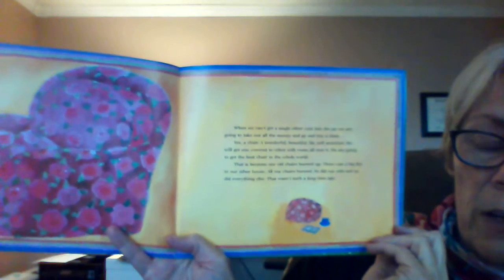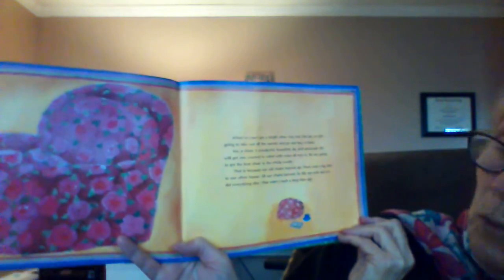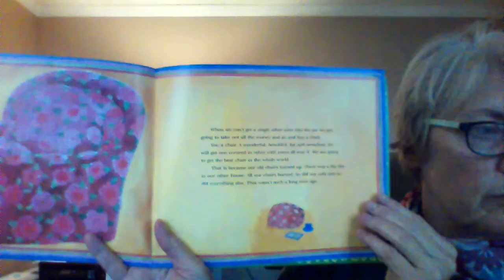This is because our other chairs burned up. There was a big fire in our other house. All of our chairs burned. Our sofa burned and everything else. It wasn't such a long time ago.